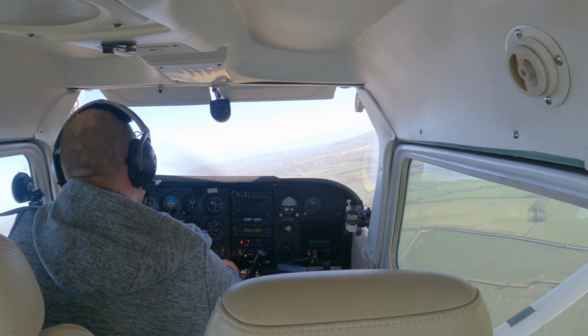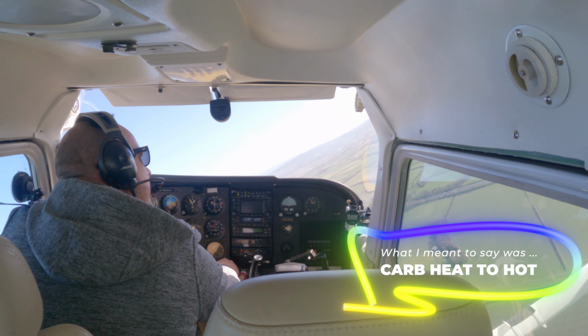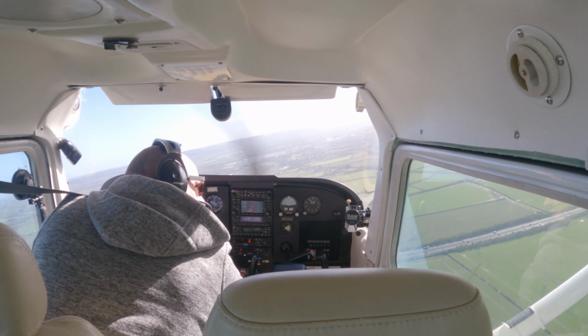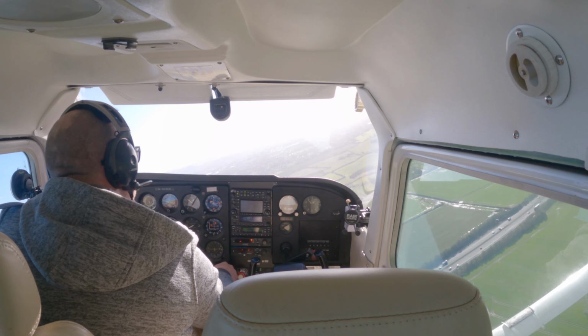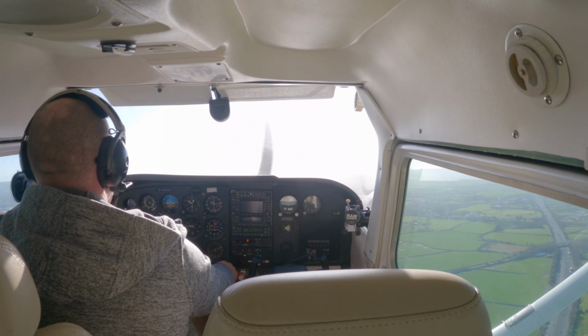Turning base. Okay, so when you turn base, we put the carb heat in because we're going to start to reduce the throttle and pitch back so we can get to flap limiting speed. Once we've completed the turn onto base, we will raise the nose whilst we put in 20 degrees of flaps in this instance to decelerate the plane but also have enough lift at lower speeds.